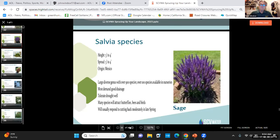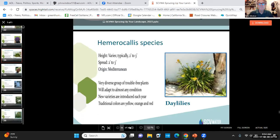The salvias. There are hundreds of varieties of salvias. Most attract the butterflies and bees and birds. Great plants, and of course, they all smell wonderful. Every yard should have several varieties of salvia in it.